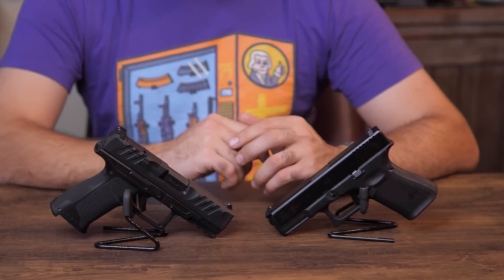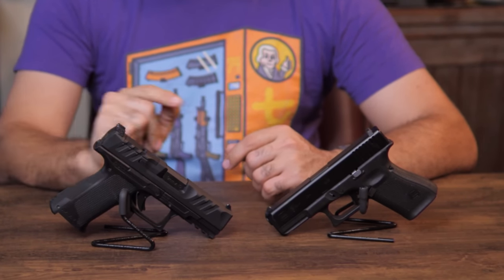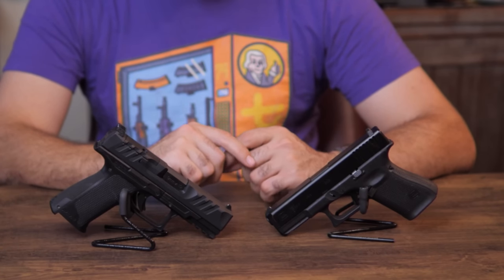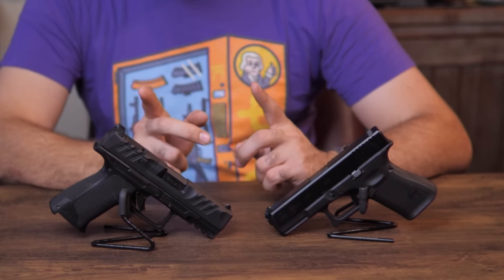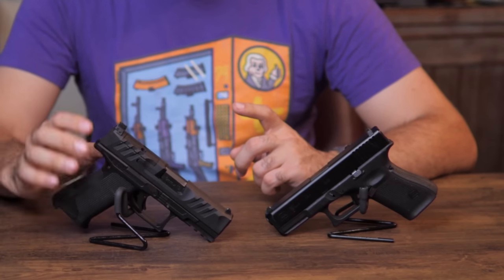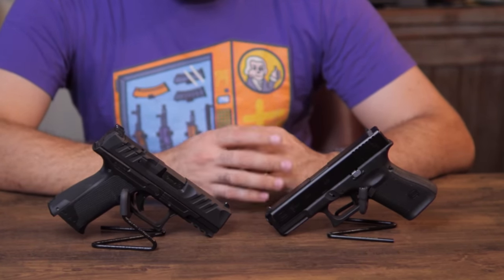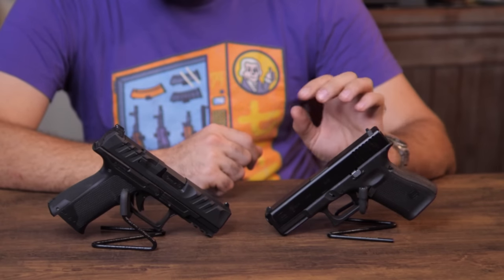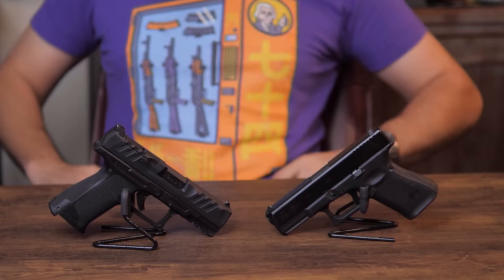That said, for that extra money, you get an optics cut with multiple different plates out of the box, adjustable sights, which were probably more of a thing for import reasons, and a nice advantage of the PDP is that it does take a regular Glock footprint sight, so you can put on whatever Trijicons or whatever you like. But again, that is a point in the Glock's favor, to be sure.